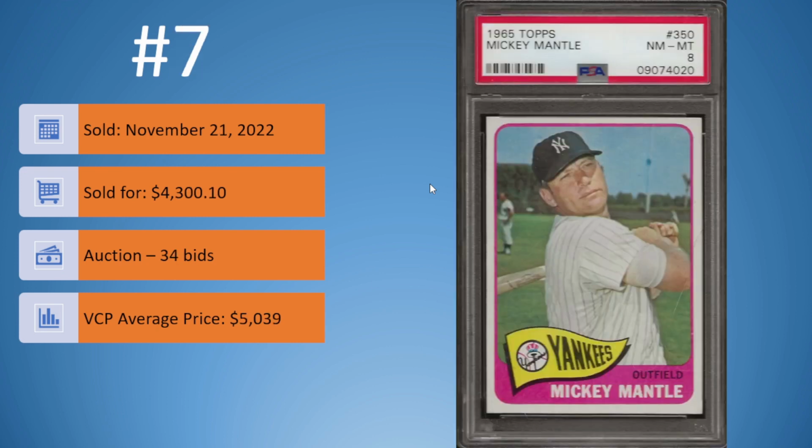At number 7, another Mickey Mantle, a 1965 Topps Mickey Mantle in a PSA 8. Really nice centering on that. Maybe just some issues with the corners, possibly a little bit of surface issues. But this one sold on November 21st for $4,300.10. It was an auction, 34 bids, and again below the VCP average price of $5,039.